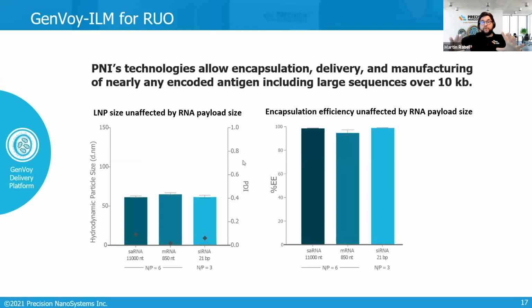A huge benefit of LNP technology is shown on this slide. On the left side we see 3 different RNA types: siRNA, mRNA, and saRNA. They are really different in their sizes. siRNA is only a few base pairs, mRNA around 1 kilobase, and saRNA around 11 or even more kilobases. So a huge difference in the length of your vector, but still the hydrodynamic diameter and the PDI, so your physicochemical properties, are comparable, at least on these scales, no matter which type of RNA you use.